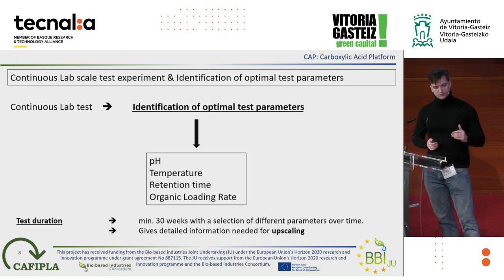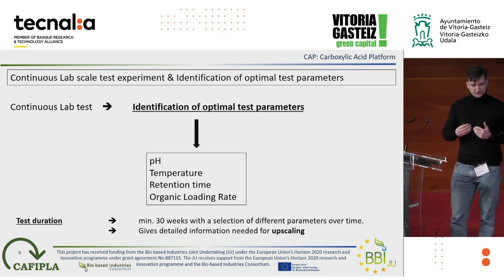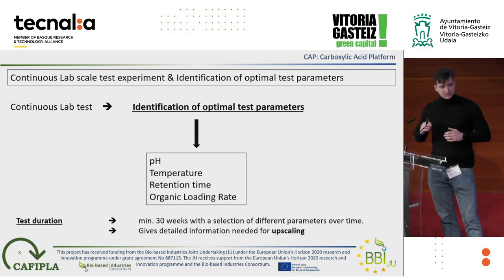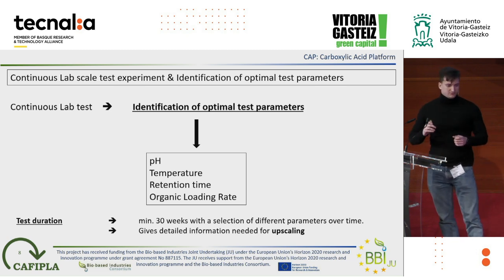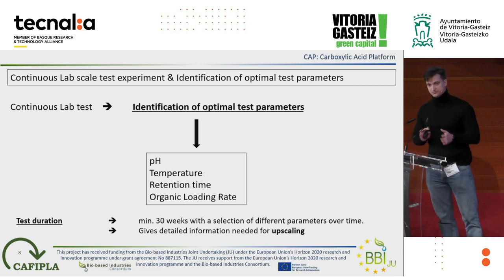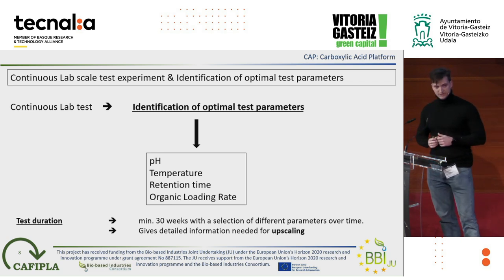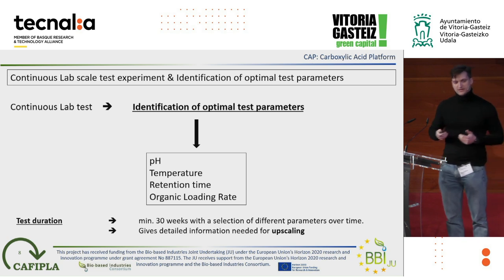These last two parameters are also very important from the perspective of upscaling and eventually designing and testing a pilot scale. The test duration of this continuous lab test is a minimum of 30 weeks, in which we try to test different retention times, different organic loading rates, as well as the pH and temperature. Then we also see how much we can produce with these parameters and gain a lot of information that will serve as a basis for the upscaling to a pilot.